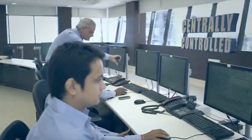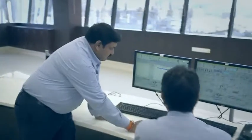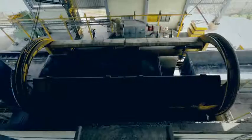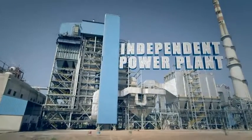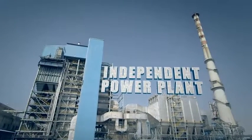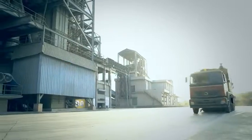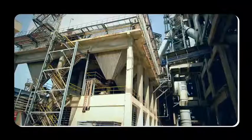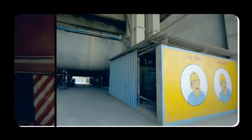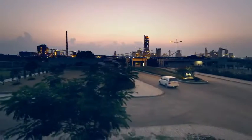The entire plant is automated and centrally controlled. Using 100% PET coke, the captive unit generates the requisite amount of power to run the whole plant. The entire design of the plant is based on the latest environment norms and is clean and dust-free. These various technologically superior features that are unique only to the Wonderr Cement plant in the country are securing the company a place among the leaders of the cement industry.